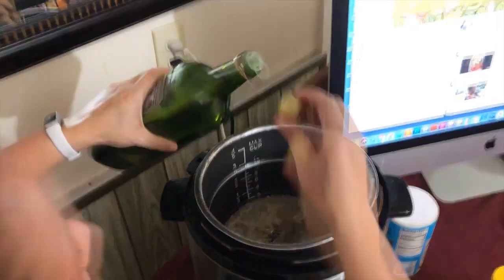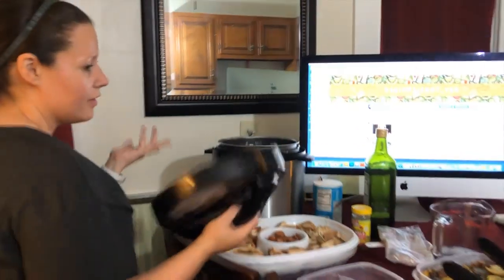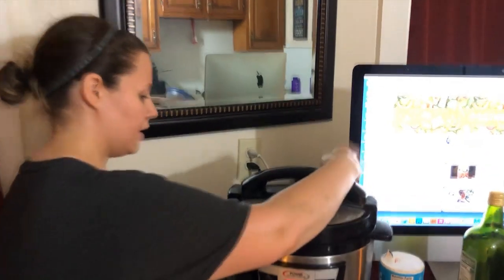So I'm gonna just put a dab in there. Awesome. So basically this rice will cook in 6 minutes. It's technically not 6 minutes because it has to build pressure. But basically I'm just gonna put my top on, make sure my vent is up.